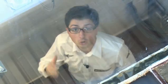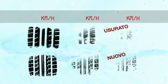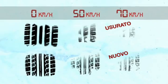Here we can see this phenomenon, as if we were looking up from under the road. This is a new tyre travelling at 70 km an hour, and this is a 60% worn tyre. We can clearly see that the tyre with the new tread is able to grip the glass and has a larger footprint, while the worn tyre makes a much smaller footprint that we can hardly see.